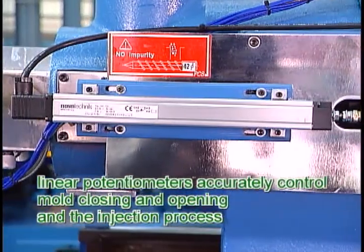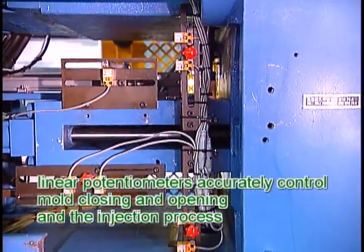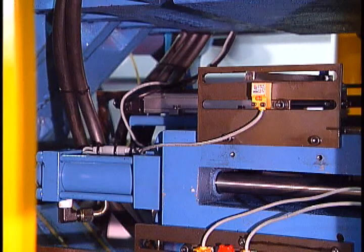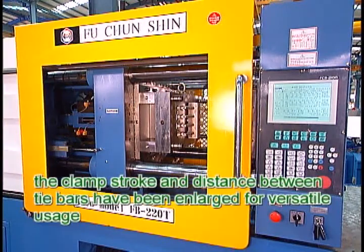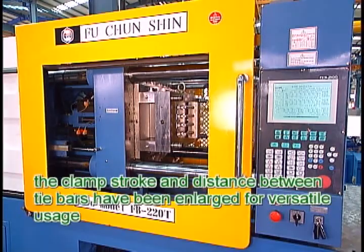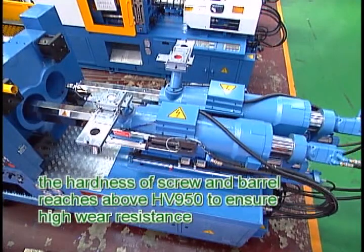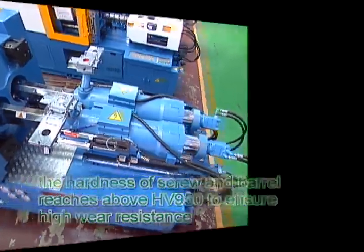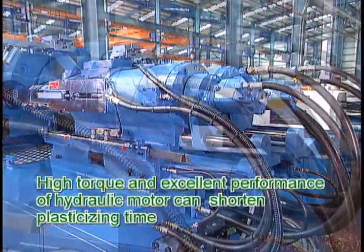Linear potentiometers accurately control mold closing and opening and the injection process. The clamp stroke and distance between tie bars has been enlarged for versatile usage. The hardness of screw and barrel reaches above HV950 to ensure high wear resistance. Superior hydraulic design system ensures the decrease of tube pressure.